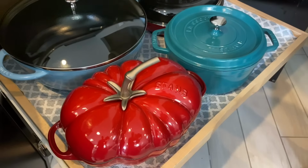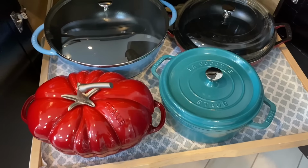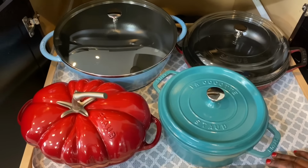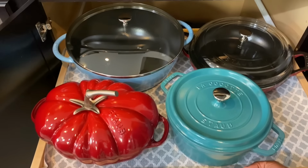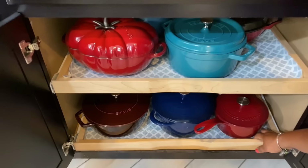This has all the stops. I got all of these online from various shops. The tomato one is from Macy's. The 2 in the back from Sur La Table. The one in the front, the turquoise, is from Bed Bath & Beyond. You have to hunt for it. So wherever the price is better, you get it.